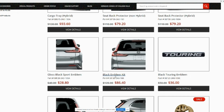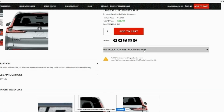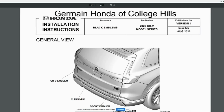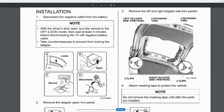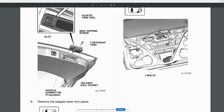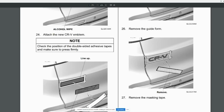One nice thing about this website that other Honda websites don't always have is that it comes with installation manuals. So you'll see an installation instructions PDF. Go ahead and open that up. It's going to have, let me zoom in on this, full instructions for whatever part you're trying to install. These are the same instructions that the dealers get. So if you have some time and want to do it yourself and have a little know-how, by all means, they have a full set of instructions.